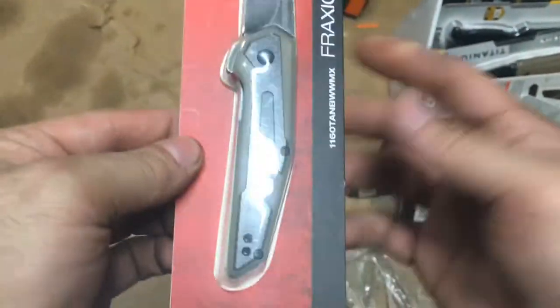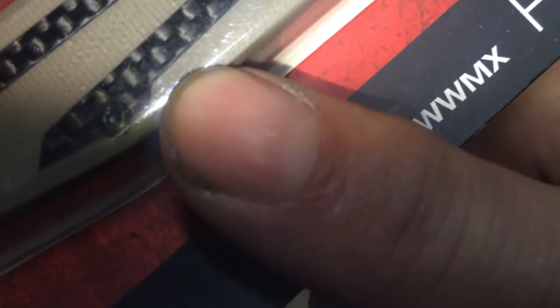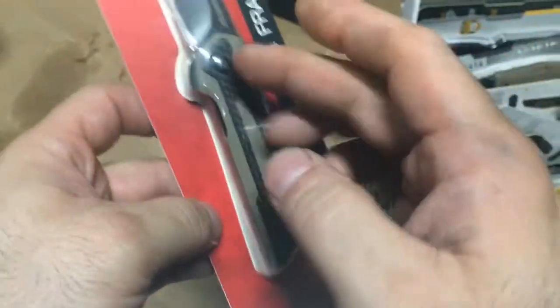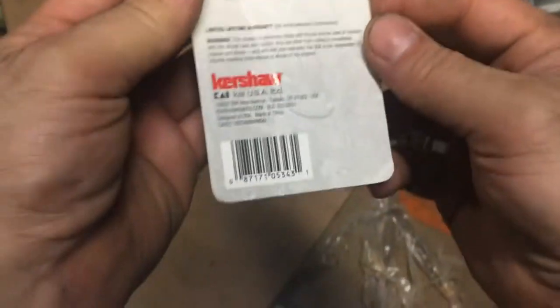Time to tap out. Again, the Fraxian, and I don't like these knives because of the way these are made, this is like a clear plastic on top of a felt, and if you look close, it's sticking out. But then again, what am I talking about? I don't care about things like that. The reason I don't like this knife is because it's too small in my hand. Maybe if you've got baby hands, you like it, but this thing is just too small. Not that I ever use knives anywhere.